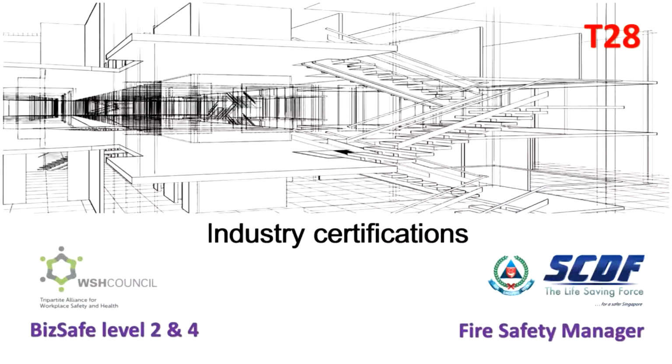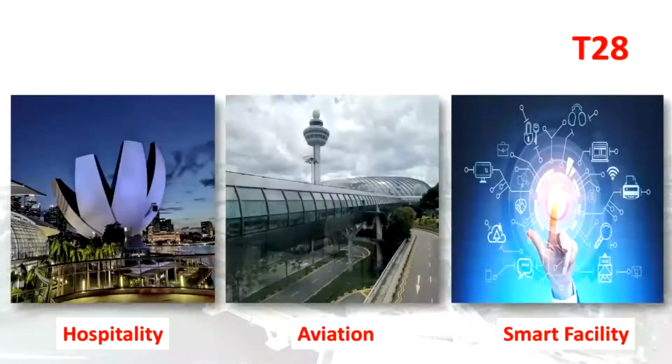We equip our students with relevant industry certification, ensuring professionalism, upholding industry standards, and boosting their professional credibility. Students are able to choose specialization into hospitality, aviation, or the smart facility cluster.